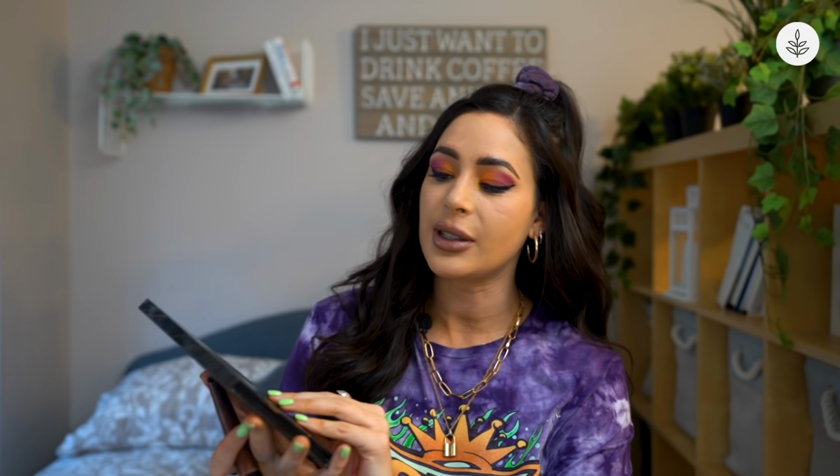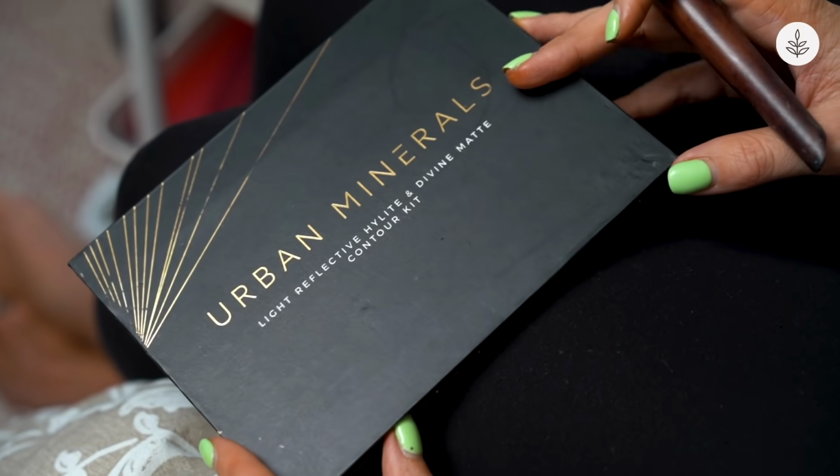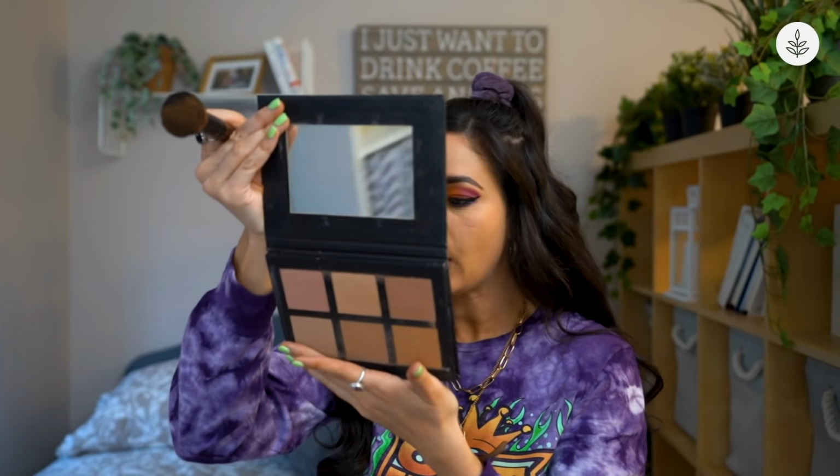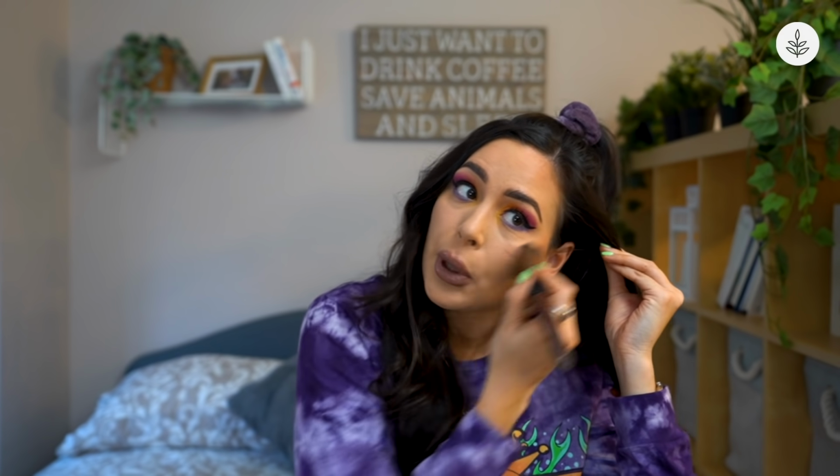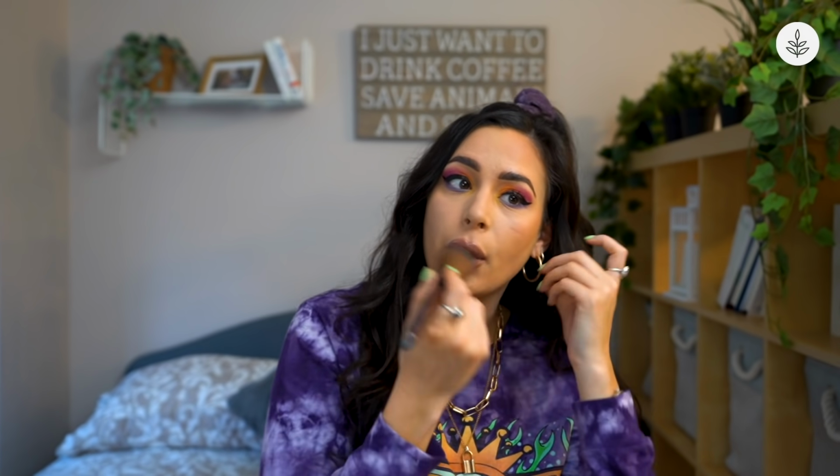Okay, so we're gonna go in with this Urban Minerals Light Reflective Highlight and Divine Matte Contour Kit. I'm gonna go in with this After Hours color. It's the darkest one, and I'm gonna mix it with, let's see what the other one's called, Sun Swept. So Sun Swept and After Hours. I'm gonna mix these two, and I'm just gonna start contouring. I like to do side of forehead, and then down the cheekbone, and then along the jawline.